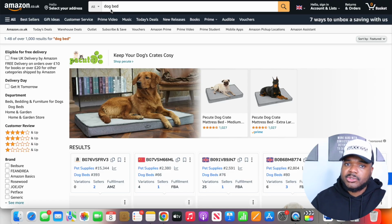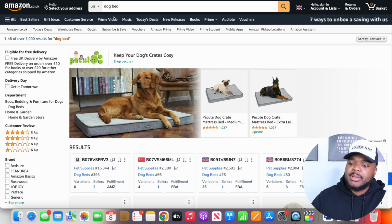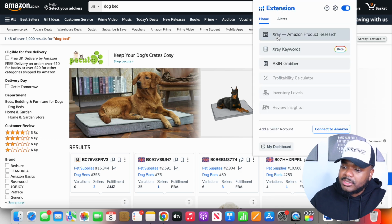Alright, so now that I can see that the product is being searched for on eBay, one of the next things that I like to do is go over to Amazon and do the exact same thing and make sure that people are buying the product that we're looking at. So I've just jumped onto Amazon, typed in dog bed, and what I'm going to do is use the Helium 10 product research tool, which is specific for Amazon. So I'm just going to click on it just like that. Then what I'm going to do is click on this option where it says X-Ray Amazon product research.